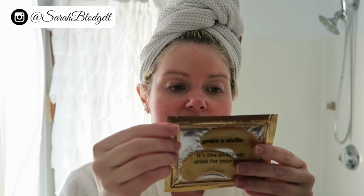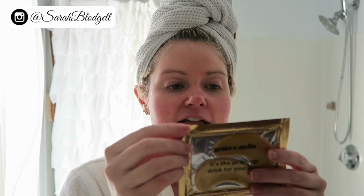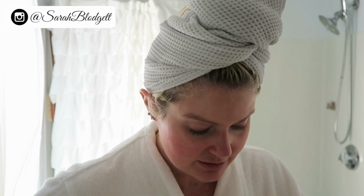And I really shouldn't have put this on first. Hold on, because I can't talk once I put that on. So let me tell you about this mask first. I'm going to put on my eye mask, which is the Grace and Stella. It's like an energy drink for your eyes. This is the anti-wrinkle energizing eye mask. I really love this. But once my hands have stuff on them, it's hard to open.